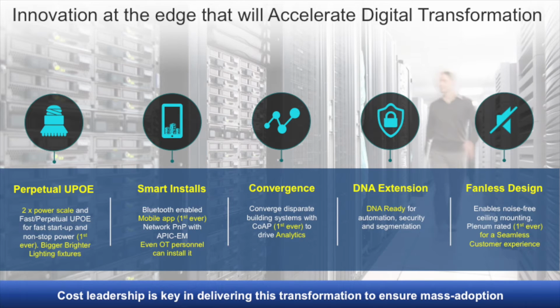And finally, the design. As I talked about, it is noise-free. It's plenum rated, so we can put it in the ceiling space as well. And it ensures that for a specific indoor application, this switch is really optimized.